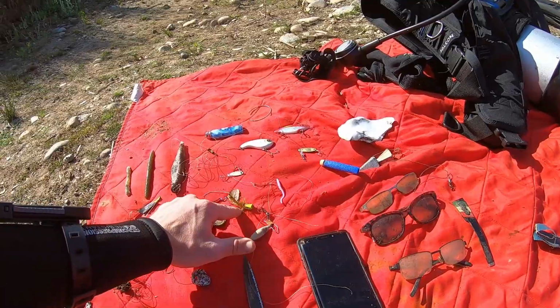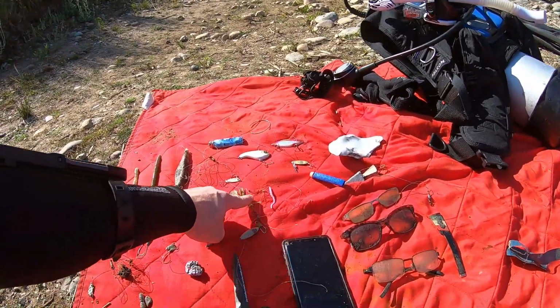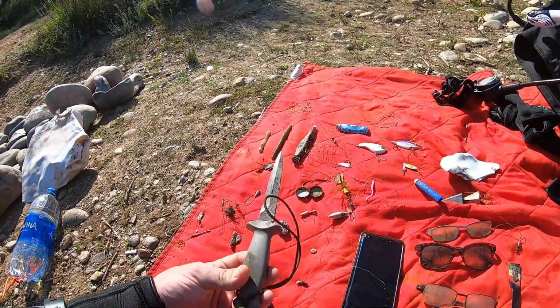I used to have like two of these, but it looks like one of them escaped out of the bag. These float on the surface, so that's probably why that happened. Found a dive knife, which is awesome. Never found a dive knife before, so that's super cool.